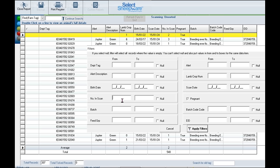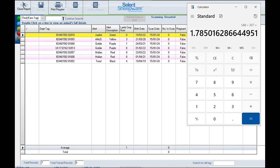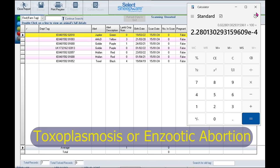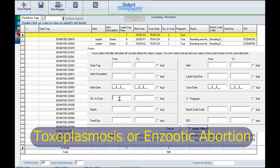Let's have a look at the breakdown. Let's have a look at the empties. These are the killers. I can use filters here to see how many we have. So here we go. We have 7 empties out of the whole lot. Not too bad. What is it as a percentage? Let's have a look. 2.3%. Pretty happy with that. Once it's below 4%, I'm happy. If you're getting over 4%, you have a problem. Toxo or Enzo, something along them lines. These are vaccinated now. If you remember, I even vaccinated them as hoggets.